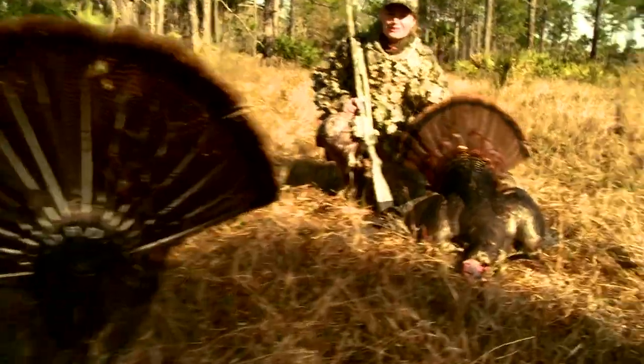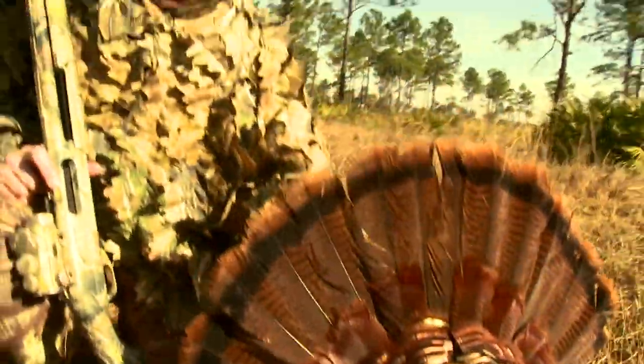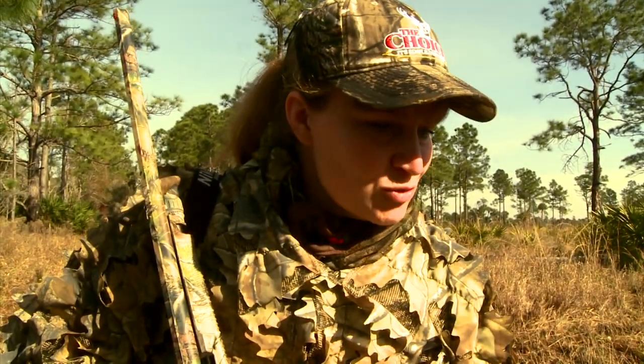Third morning out. We've taken 3 birds in 3 days. I've hunted the longest. Ralph and RJ have been having to go out in the woods with me every day, every morning, every afternoon. They've both been troopers. I can't complain at all. Just because RJ shot his first morning, Ralph shot his the first afternoon. But I got this beautiful bird this morning.